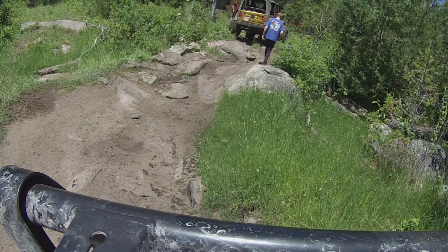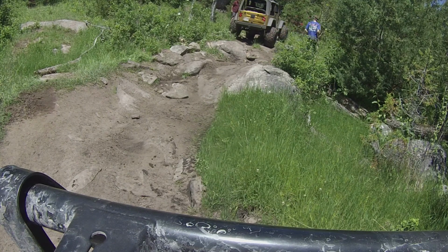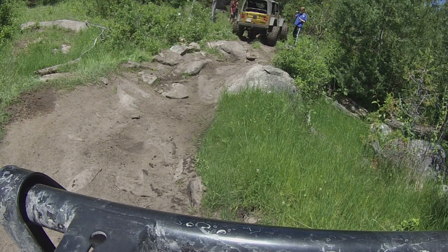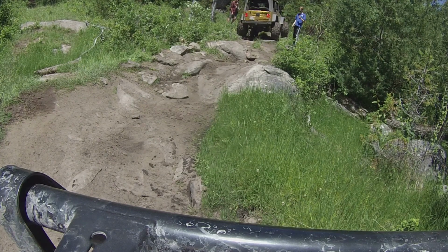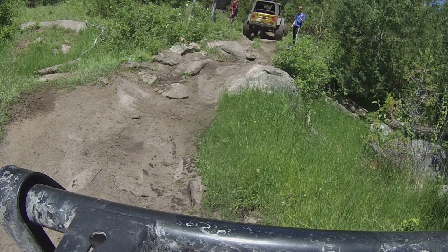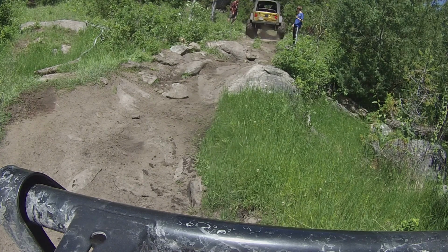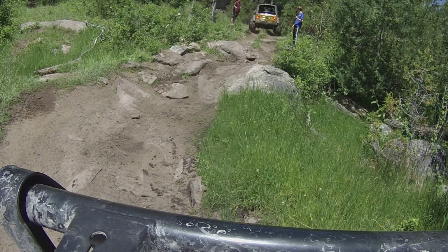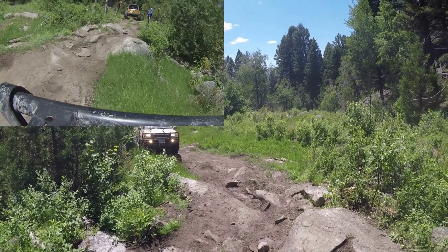As I come up to the bottom of this rock ledge, you can see the Jeep up there. He's just at the back end of getting his differentials unstuck from this rock ledge that I'm about to do. I think the reason that I had such great success here is that I really took the time to pick the right line up this obstacle. Let's take a look and see how I do. I'm not very good at it.